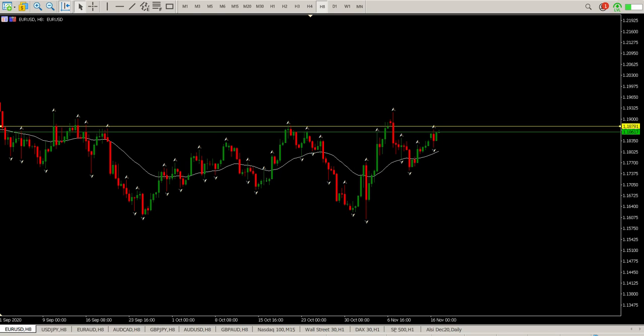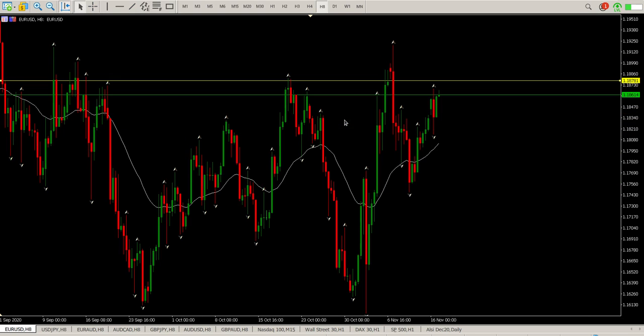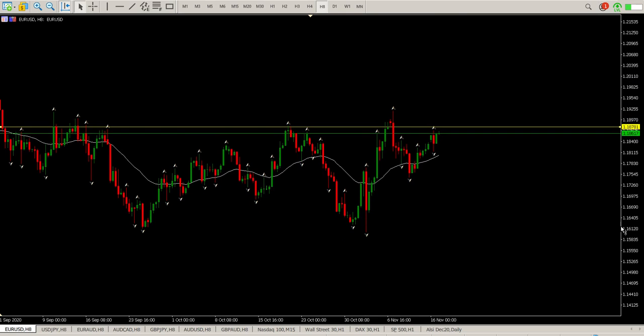As usual, we're starting off with Euro USD, and we still haven't got through this level that we've been watching for the last couple of weeks, and that is 118.781. Okay, so we did get the pullback, we did get a bit of a rally yesterday, as expected.